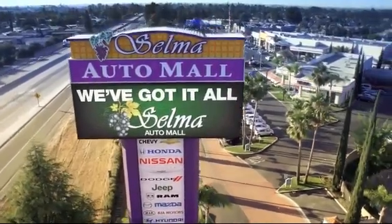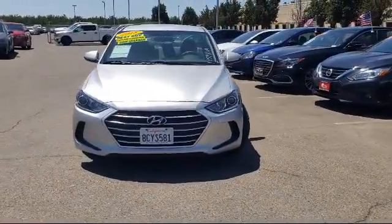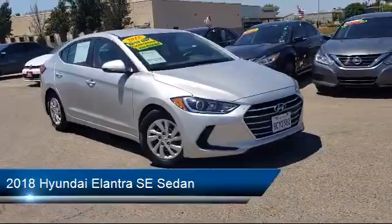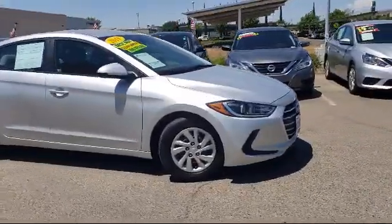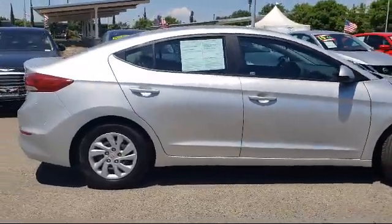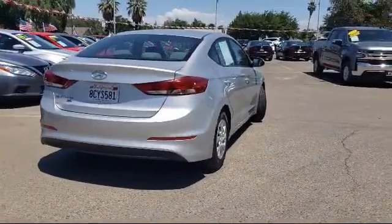Welcome to the Selma Auto Mall, where we have over 11 brands of new and used vehicles to choose from. And here's a look at another one of our great vehicles from our massive inventory, and comes equipped with steering wheel controls, keyless entry, split fold-down rear seat, dual front side impact airbags, tire pressure monitoring system, air conditioning, AM/FM CD MP3 audio system, and has less than 50,000 miles on the odometer.